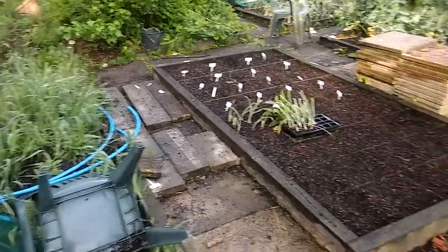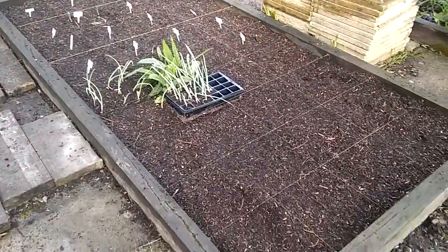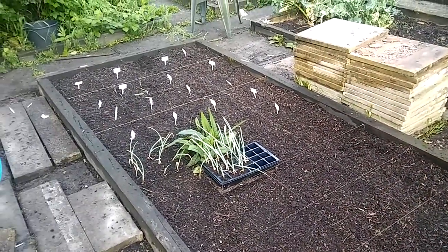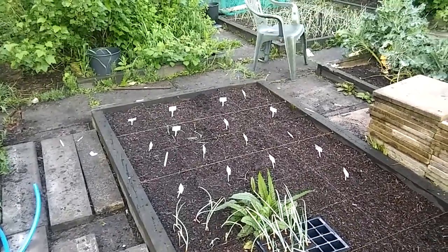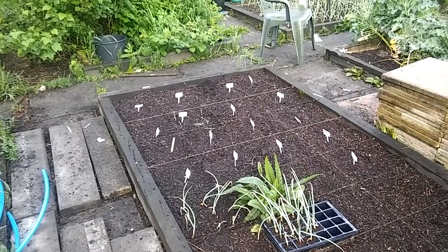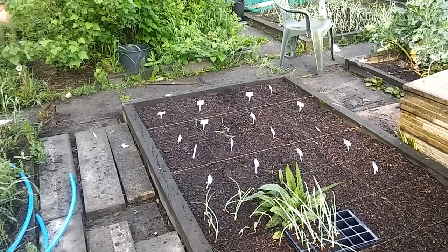Never happen, do they? If you remember last time, this bed was covered in weeds and with mare's tail. As you can see, that has all been taken out. The weeds have been hoed, the mare's tail has been pulled by hand, and I've got lots and lots of things in there now. Where all the labels are is where I planted the seeds. This is square foot gardening, or mostly square foot. Some of the ones around the edge are slightly bigger than square foot because the bed isn't exactly square.